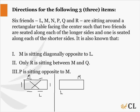Okay. The second statement says only R is sitting between M and Q. Now this gives you lots of possibilities again, so we'll first check the third statement. Third is saying P is sitting opposite to M. So P is sitting opposite to M. That means either it will be here, and in this case it will be here.